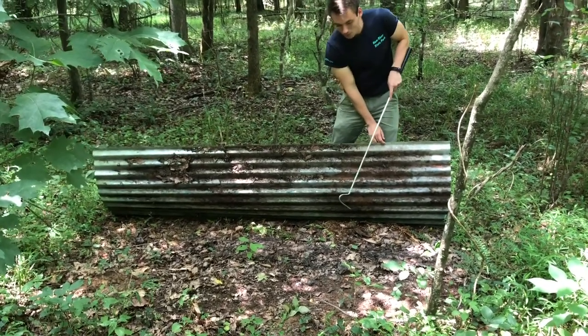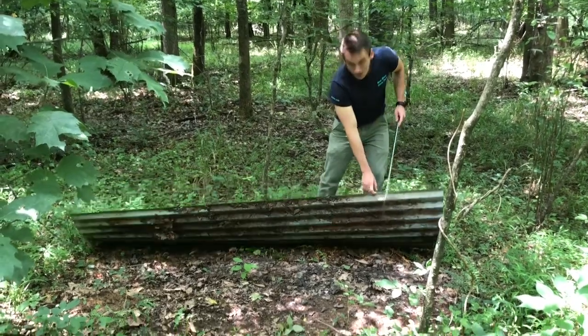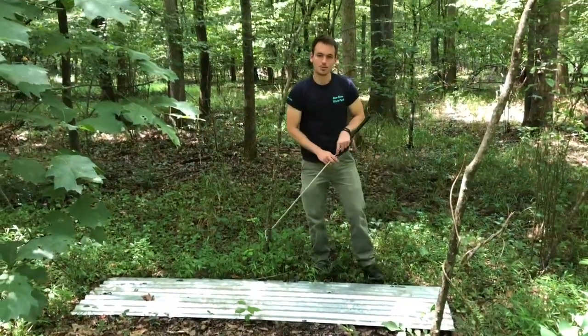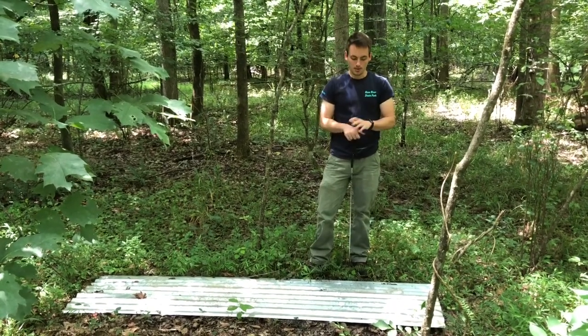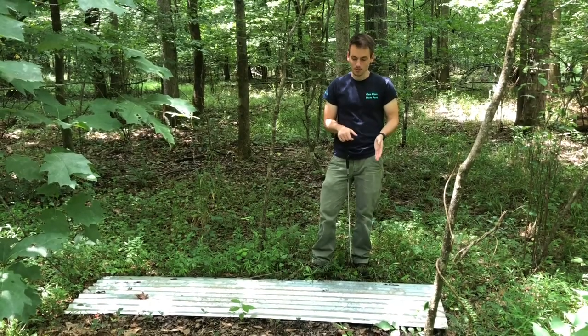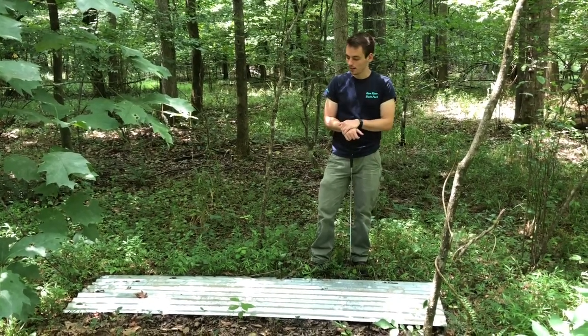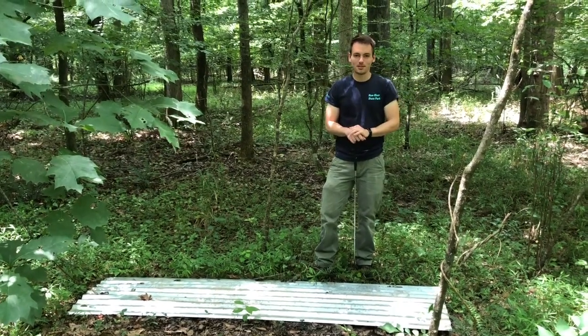Under this specific board, we found brown snakes, salamanders, things like that. Not every snake board is gonna have a reptile under it every time, especially if you lift it up a lot. But if you leave it sitting for a while, especially after rain or something like that, there are reptiles and amphibians and things like that that like to hide under these. So let's go to another spot and see what else we can find.